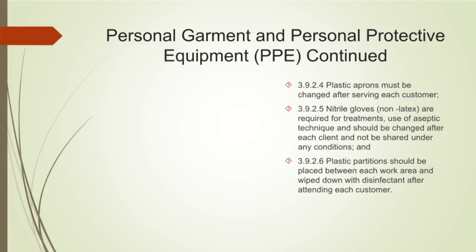Personal garment and personal protective equipment, PPE, continued. Aprons/gowns. Wear waterproof aprons or gowns when there is a risk of clothing being contaminated with blood or body fluids, and also when undertaking cleaning procedures. Use single-use aprons and change the apron between clients or tasks.